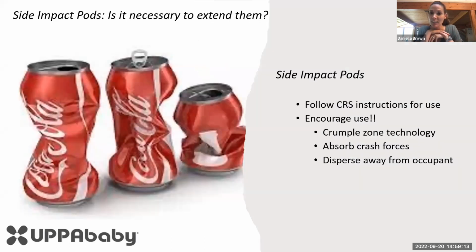Okay, next slide, please. So the way I look at it is there's a lot of different side impact features in car seats. In some cases, we have pods. In some cases, we have devices that have to be pulled out. And the point of them is they are supposed to gain that point of impact first rather than transferring to the child.